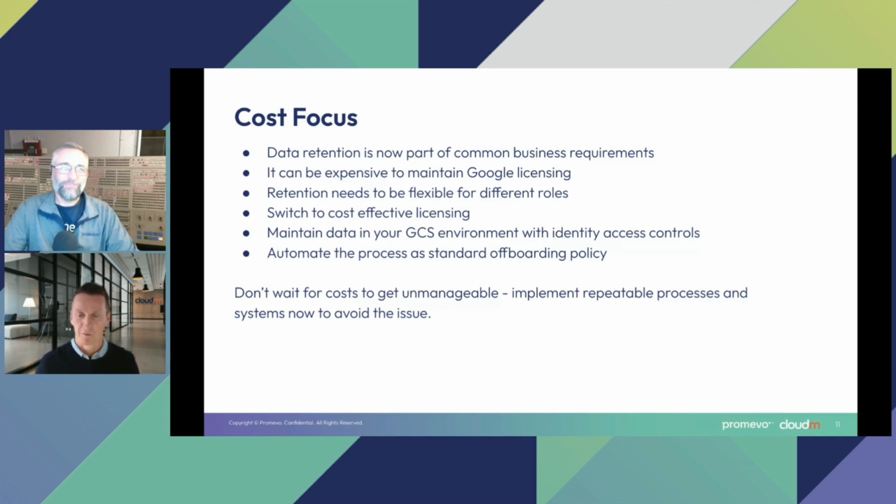And we all know humans make mistakes. We want to make sure we've got a standard policy applied globally, rolled out across the company. When somebody leaves, everything's done exactly the same way, fully logged, fully auditable. And if there are any issues, they're spotted and highlighted through alerts and reporting.